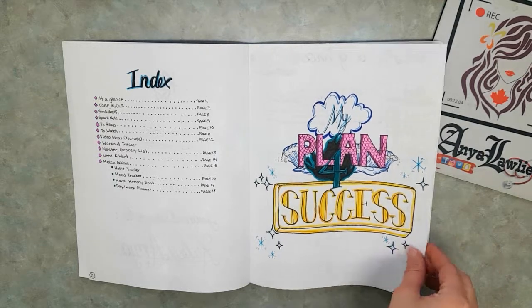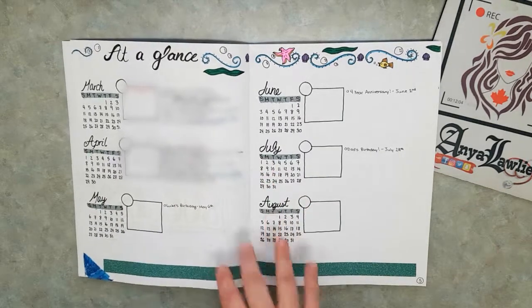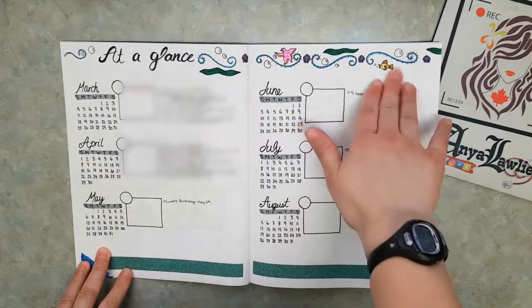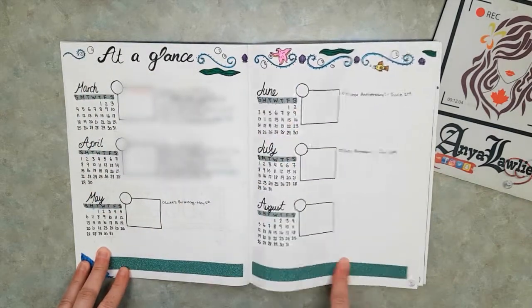On to the next page, we have at a glance. So because I don't know how many months this bullet journal will actually hold, I only did up to August. And again, I just put like random doodles, whatever I felt I wanted to go on that page. I didn't really have a feel, I just started doodling. Somehow I ended up doing fish and seaweed and the starfish.